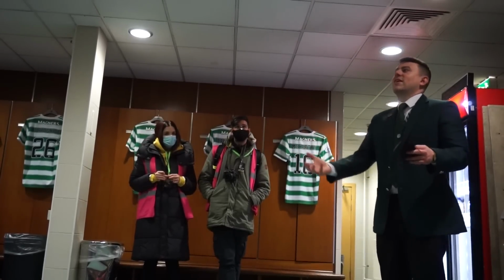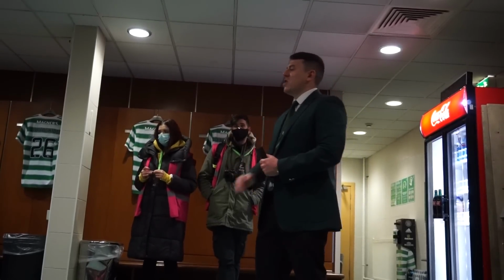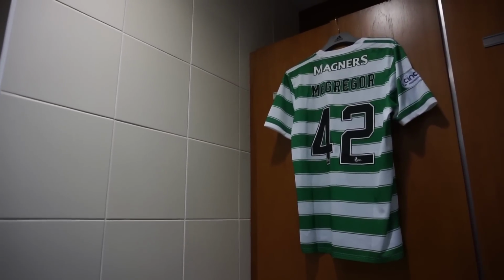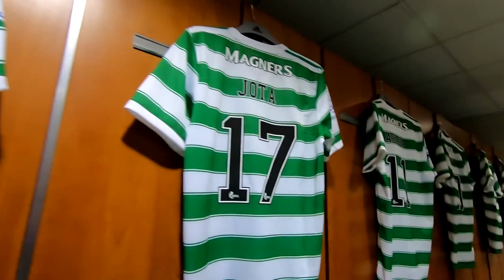So, Henrik Larsson, for example, would have used this room during his time at Celtic. And Henrik, when he played for Celtic, sat up in the corner there where Callum McGregor's jersey is hanging just now. Callum McGregor and Henrik Larsson using the same locker. Here is the shirt of everyone's favourite Celtic player just now, Kyogo. Next to Jota as well, probably everyone's second favourite player at the moment. But yeah, in the Celtic dressing room just now.